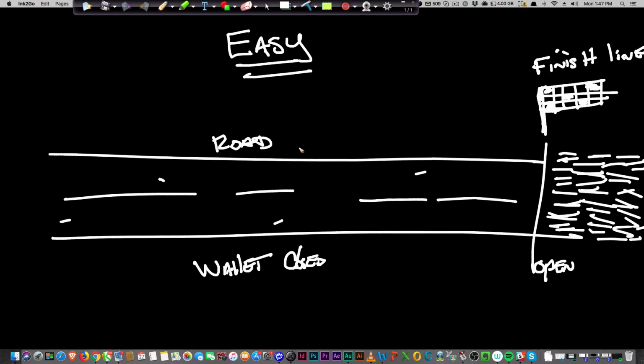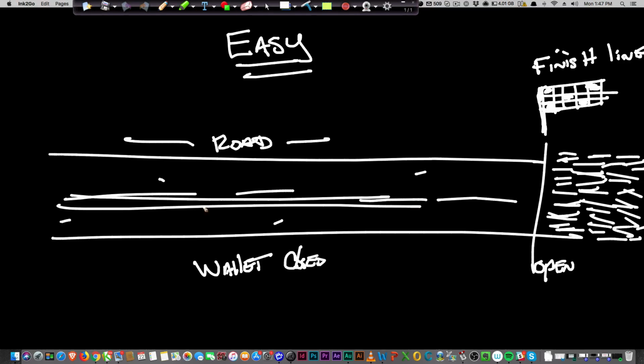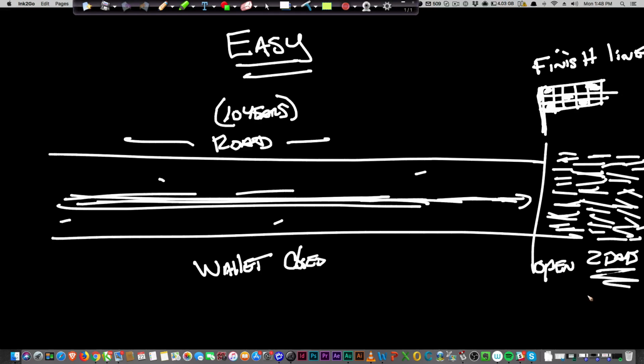And what is this road? This is your funnel, right? They'll go down this road, and they'll wait. And this might take 10 years, okay? This is just a real crazy analogy for you. It might take 10 years to go down this road. Once they finally open their wallet, you can get money from them anytime you want to, 2 days even. It doesn't matter. Once they've already said yes, here is a yes, right?